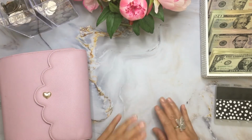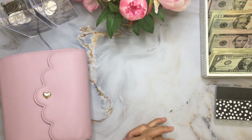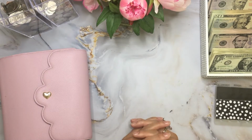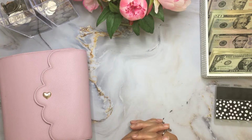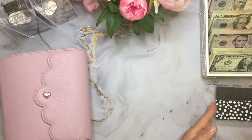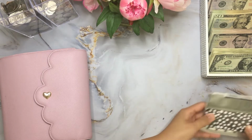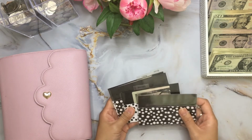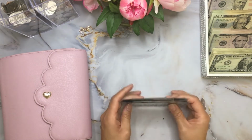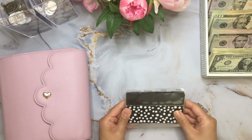All right, so we would go and get started on restuffing my cash envelopes that I spend from on a weekly basis, as well as a couple of items for the kids, like their allowance, school and toys, and then some money for our pets when I need to get them some treats and so on. So here they are, the allowance, school, toys, and pets. I usually don't unstuff them. Whatever remaining, I just add on top of that on a weekly basis.